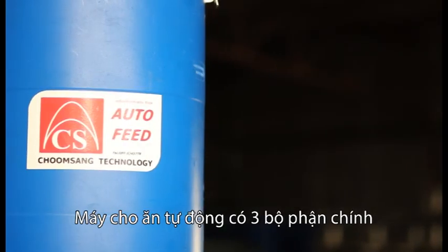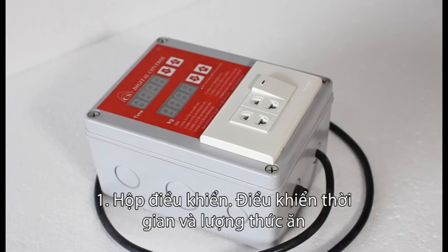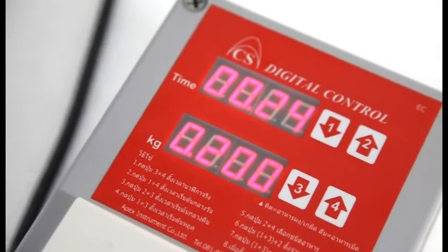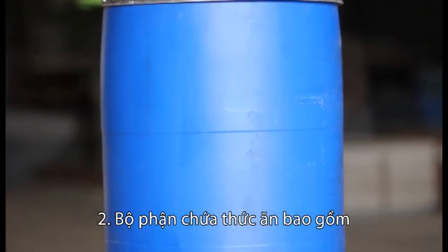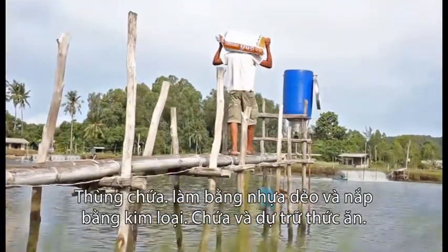CS Autofeeder consists of three main areas. 1. Control box. Control time and amount of feed to let the machine work automatically according to the preset value. 2. Feeder, which contains the holding drum made from plastic or metal with lid, stores and keeps the feed.